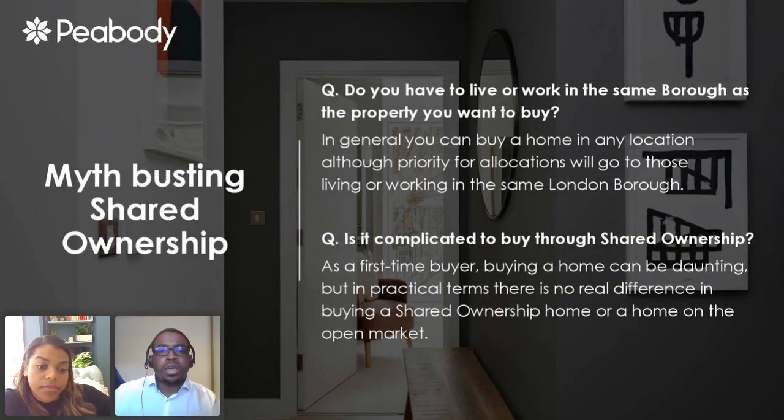And do you have to live or work in the same borough as the property you want to buy? So in general, you are able to purchase a home in any desired location. However, when it comes to allocation, priority will go to those living or working in the same London borough.